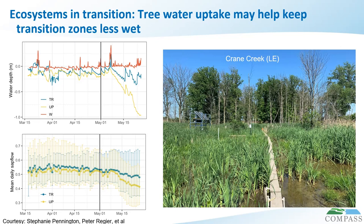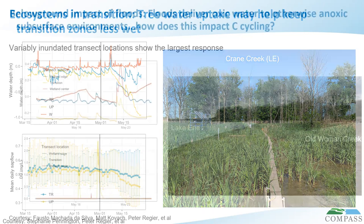So as the trees begin to grow, they're taking water up, potentially resulting in this decrease in groundwater level in that transition site. So the trees are actively taking care of that flood condition that they would otherwise not like. They don't like wet feet, and if their feet stay wet for too long, they're going to die. But in this situation, they're actually maintaining a healthy environment for themselves. I thought that was kind of interesting.